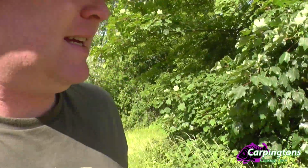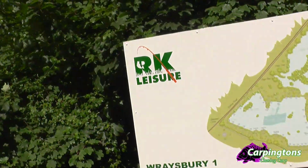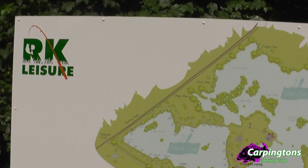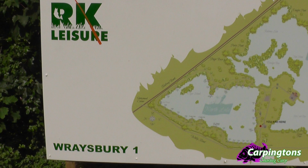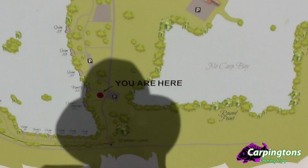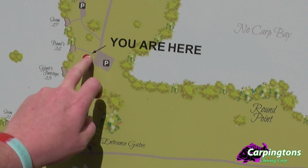Beautiful day. Here, this is what I wanted to show you. This is the old map of the lake. Obviously, trying to get my shadow out of the way, that's where I am. That's where we are now.